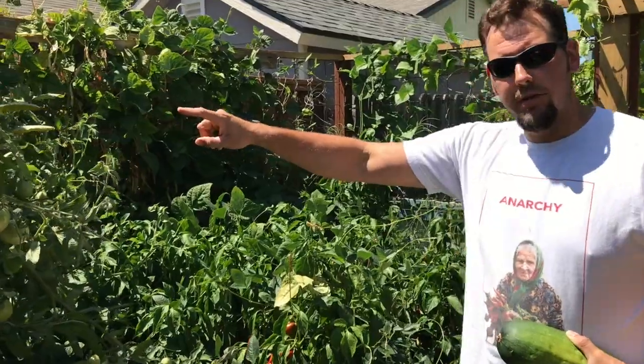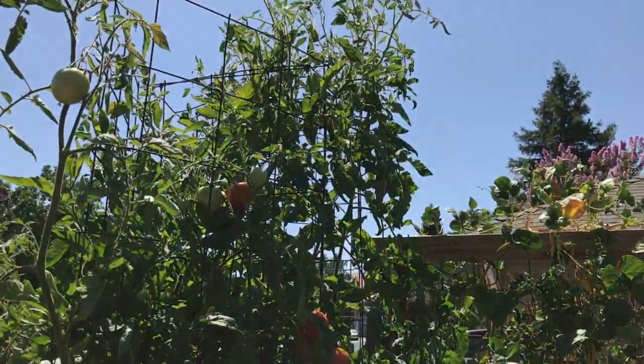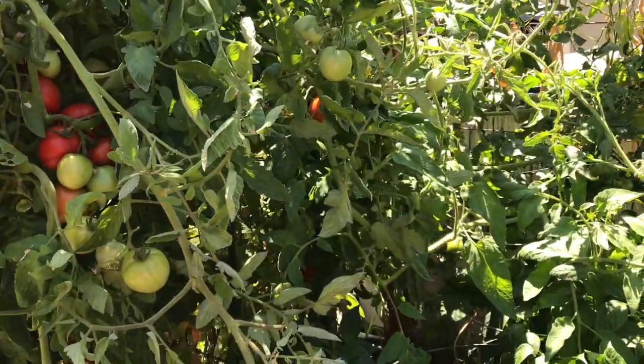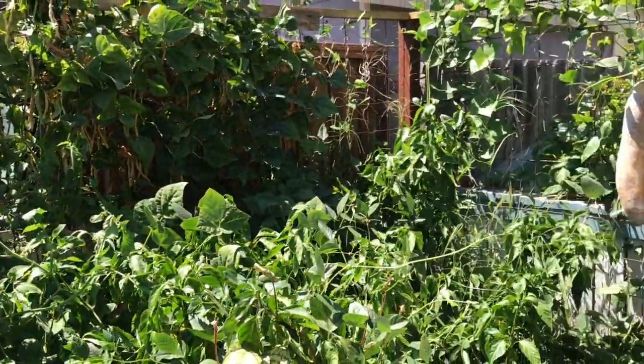I've actually seen the praying mantises eating the hornworms in the garden. Behind the early girl tomato, I've got a better boy tomato, which is kind of buried up in there. It's hard to get to. This place is such a jungle. Give him a shot of that. I'm gonna step back a second here.